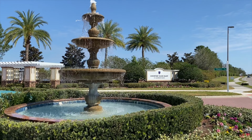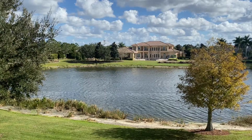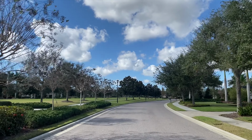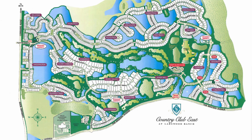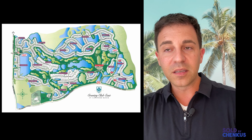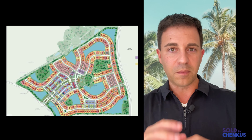And there's some differences in terms of the aesthetic of the neighborhoods, just simply because these were developed as very, very large neighborhoods with individual communities and villages within. Like Country Club East, Country Club, they each have sub-neighborhoods, sub-villages, not sure what the right word is, but in comparison to, say, a Mallory Park, which is just one neighborhood.